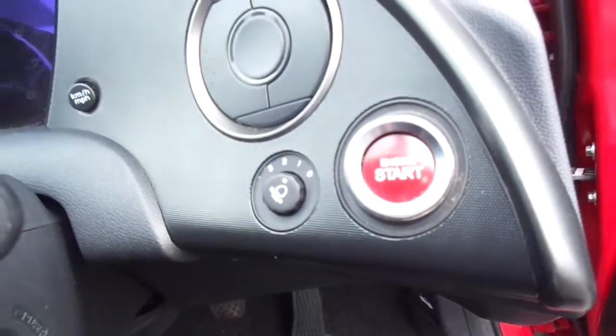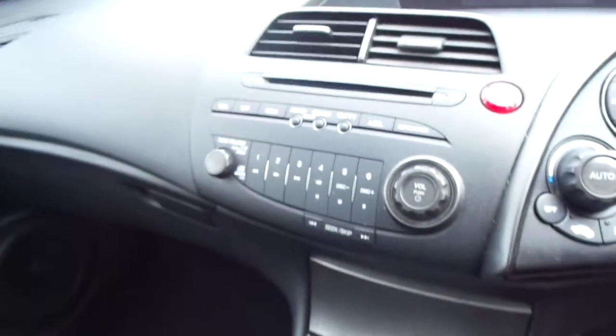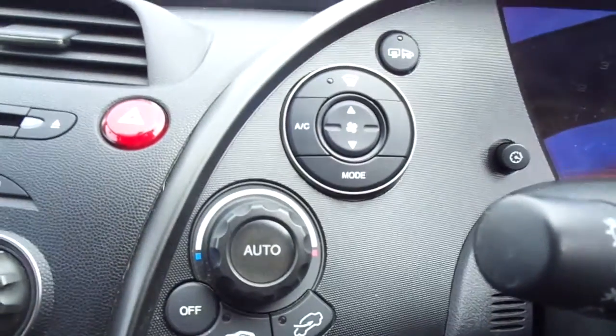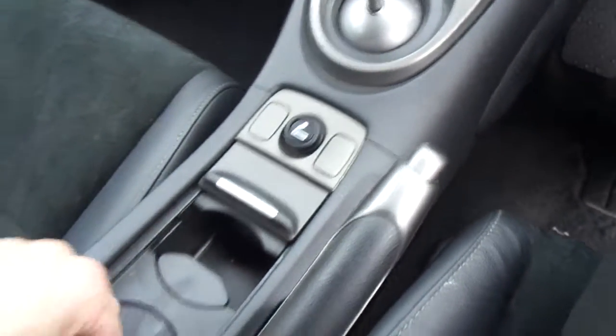You've got your push to start button, multi-function steering wheel, your radio, you've got your aircon on the side. There's of course a manual, plenty of room. In great condition.